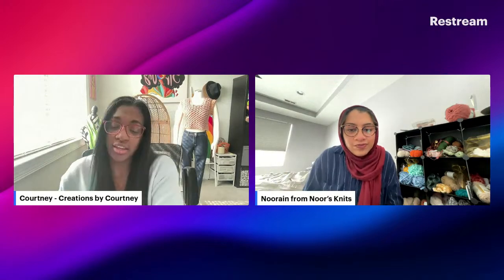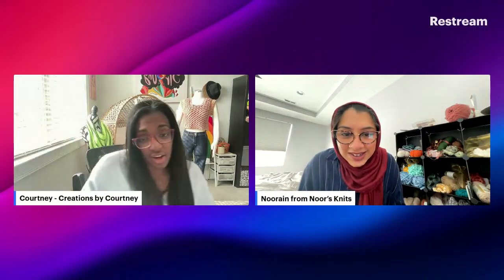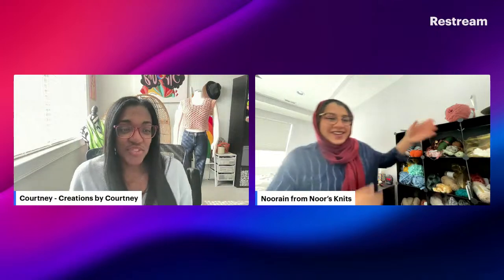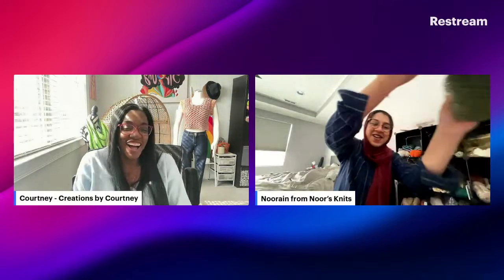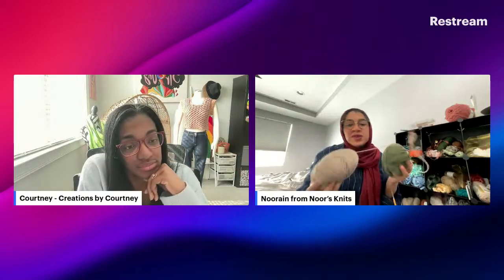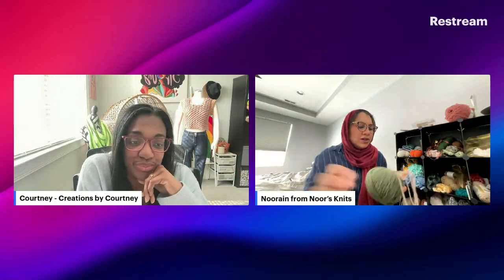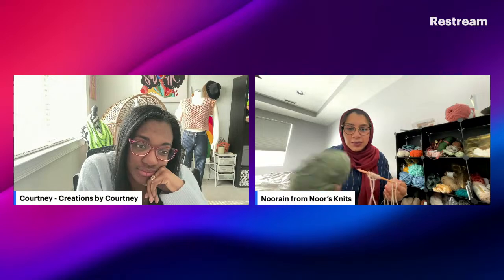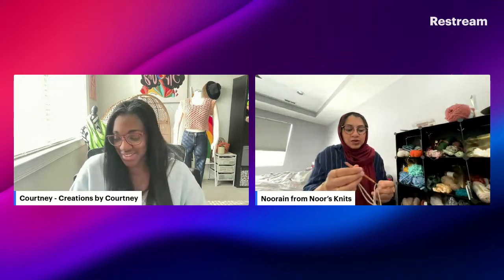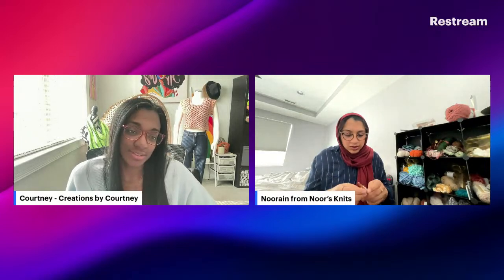I got yarn for both. I got yarn here, I got yarn here. I picked out these because they've just been sitting here. This is Hobie. I think it's upcycled alpaca. It's just sitting here, so I'm like, let me do a hat with this because these are nice neutral colors.